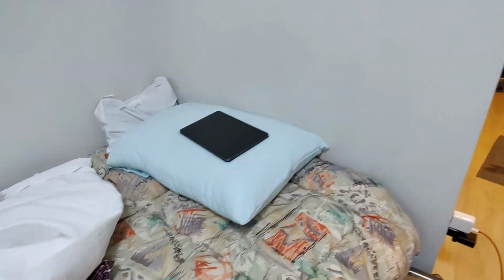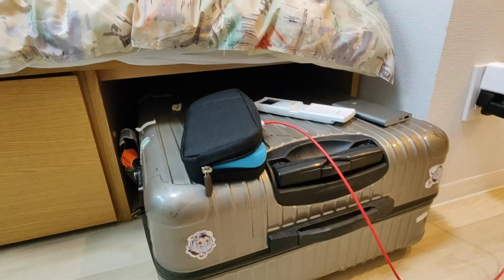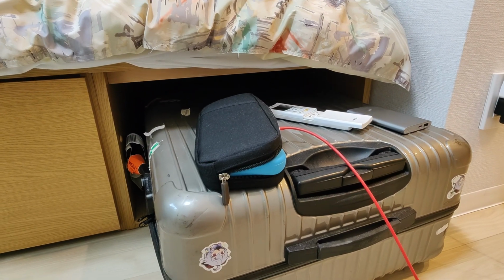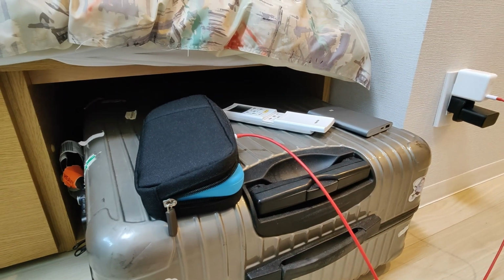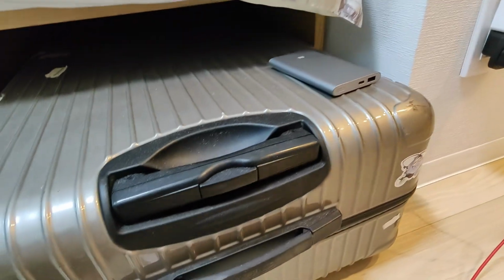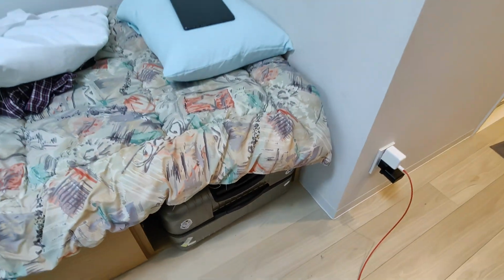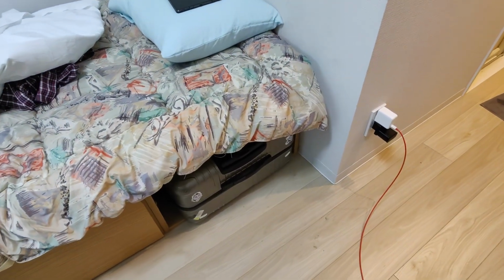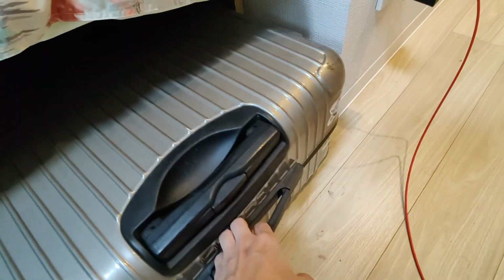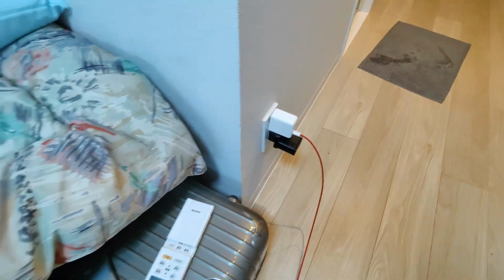Yeah. This is the area where you store your luggage, but I want a nightstand, so I use my luggage as a nightstand. Yeah, so I'm charging my Switch now. Usually in the morning, I take all these out and I just push it in, and there we go. You store your nightstand. But I kind of like to keep it out. So this is my nightstand next to chargers.